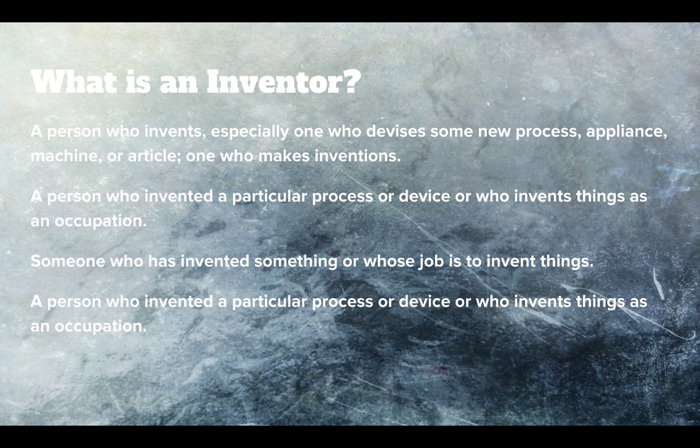Well, when you have inventions, you have inventors. What is an inventor? It's a person who invents. Someone who devises a new process, machine, appliance, or article. It's someone who makes inventions and brings something new and innovative to the world.